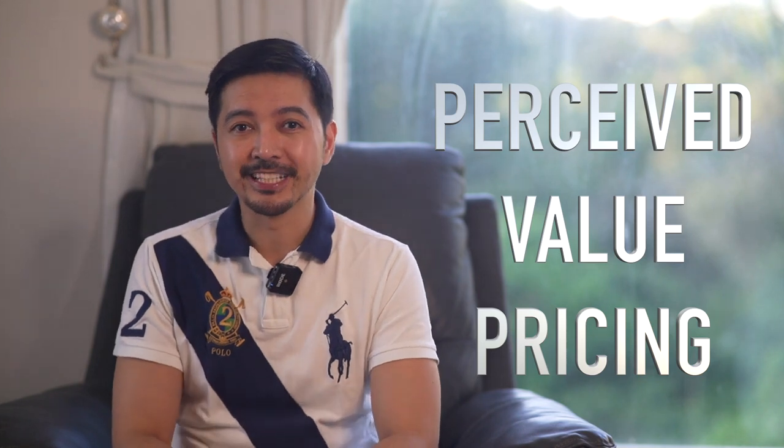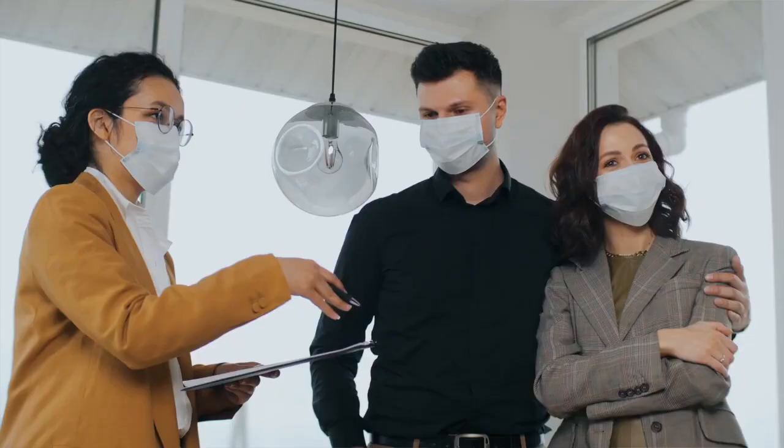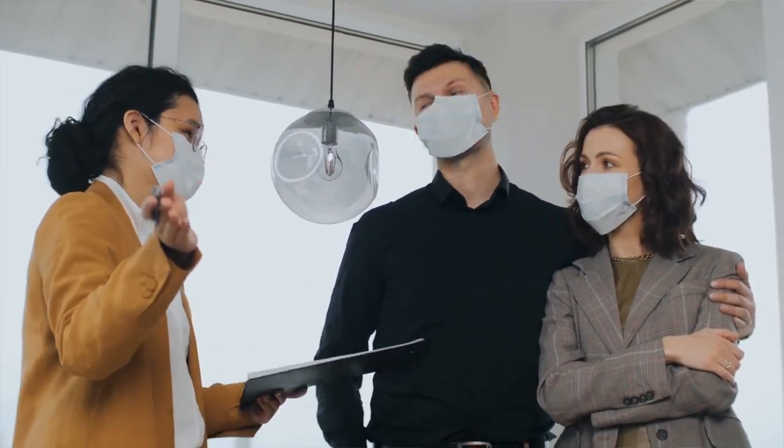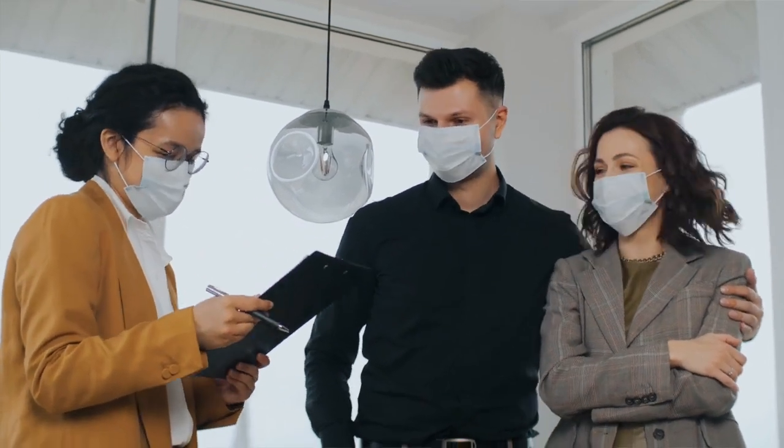So, the magic of renovating or rehabbing a property is you can somehow apply what we call the perceived value pricing. So, some clients would offer a really good price way above the market value if they really like how the property is renovated. So, we had a client last year who actually bought one of our flips above the market value because it really matched their needs and there's also an urgency. Kasi gusto talaga nilang lumipat na. So, sino bang tatanggi sa magandang offer?